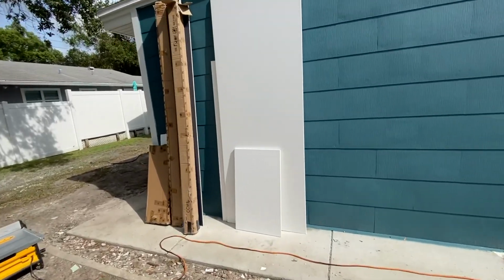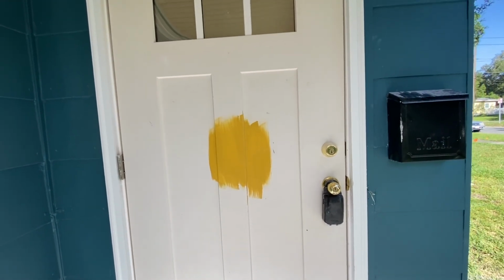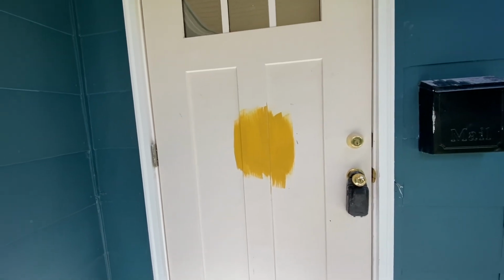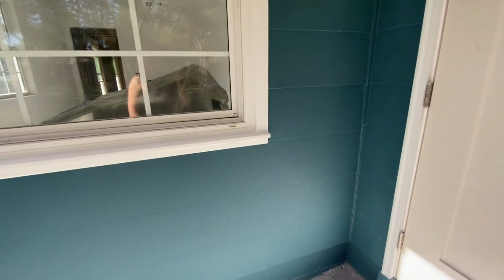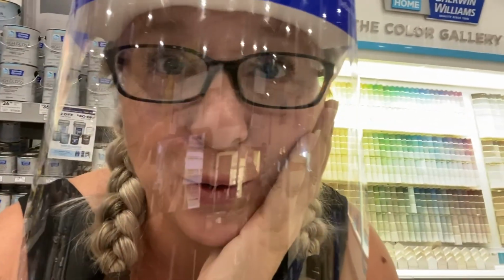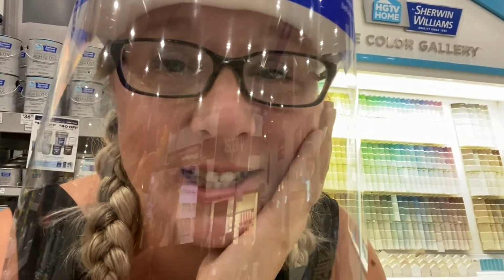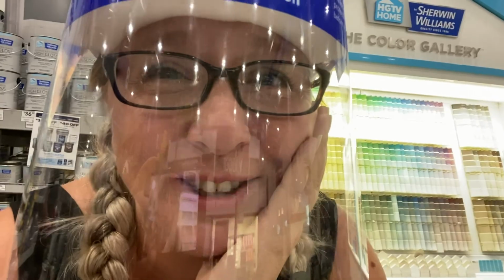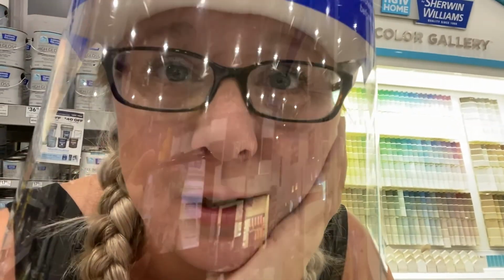Cabinet day. I thought that a mustard door would complement this beautiful, oh man, the colors just aren't showing up on the camera. They didn't have the color I wanted for yellow for the door. I have our good friend at the paint department at Lowe's mixing some colors for me. The yellow that we mixed was way too yellow. I needed it to be more muted.